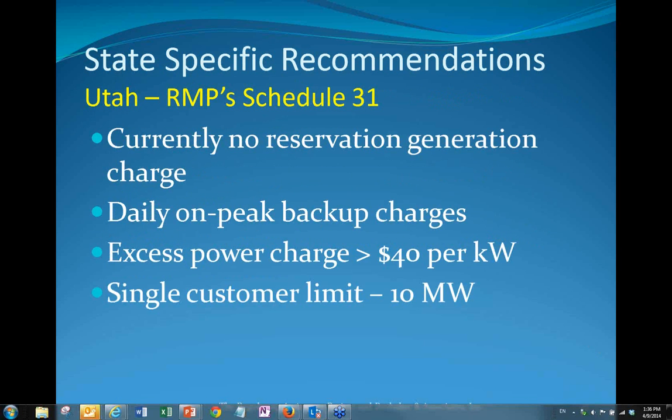The last state we looked at was Utah, and that was their Schedule 31. Their Schedule 31 basically did not have a reservation charge. They did have daily on-peak backup charges. So in some regards, the tariff, putting aside the level of the charges, was relatively close to what we had been proposing.